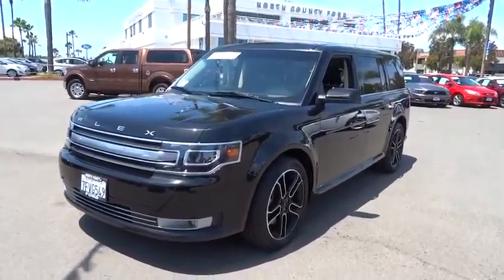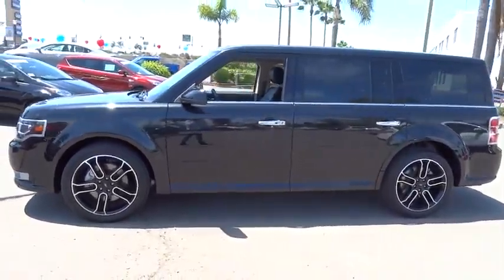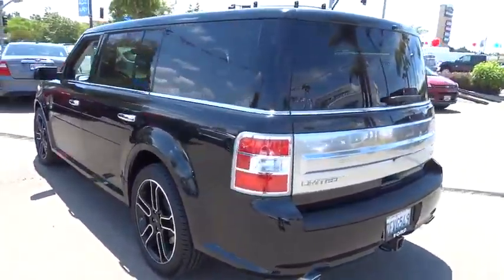The 2014 Flex. Flex isn't just exciting to look at, it's exciting to drive. It hunkers down, puts a limit on lean, and is priced below $35,000. This vehicle has less than 9,000 miles.